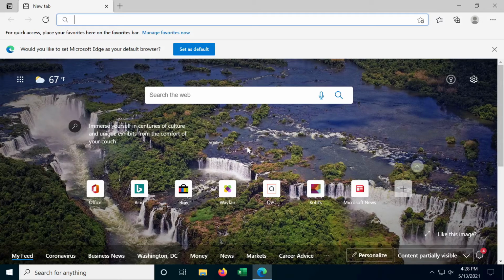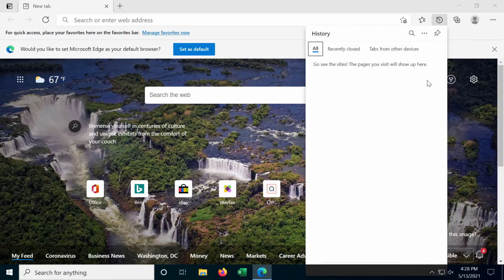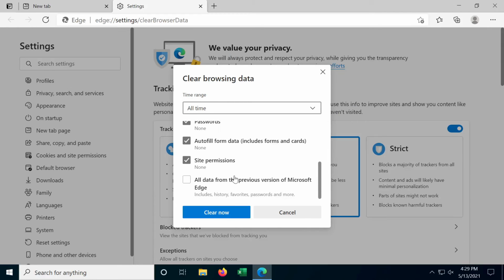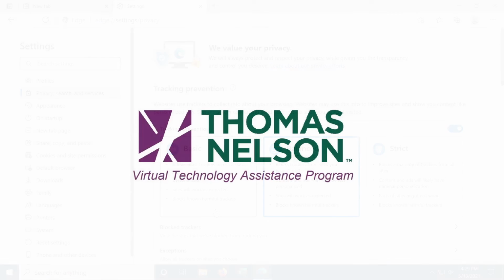Officially, we don't recommend it, but it is installed on the laptops. So similar to Chrome and Firefox, click the three dots up here, click on history, click on the three dots here, and clear browsing data. Then make sure all the options are checked. And then for the time range, make sure all time is checked and click clear now. All right, there you go.